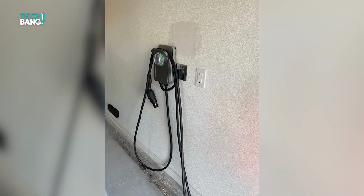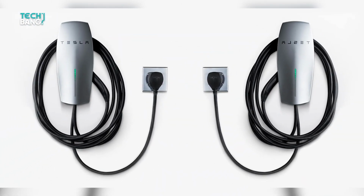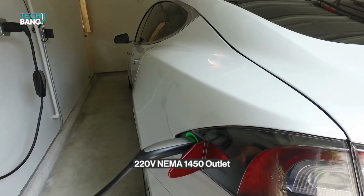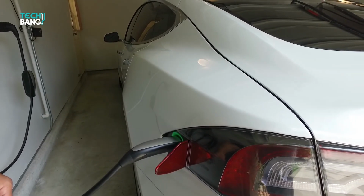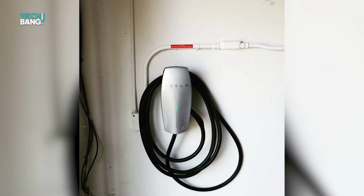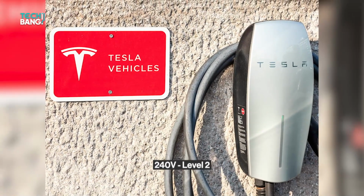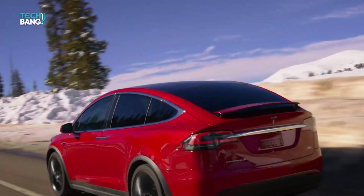If you want to have a higher or faster charging rate, the most common solution is to have a 220 volt NEMA 14-50 outlet installed in your garage. Another option is to get a Tesla wall connector. A normal outlet is called a level 1, and a 240 volt or dryer outlet is commonly referred to as level 2.